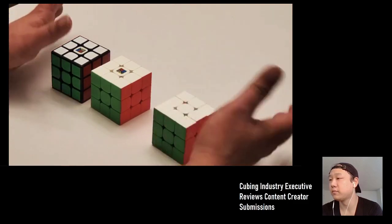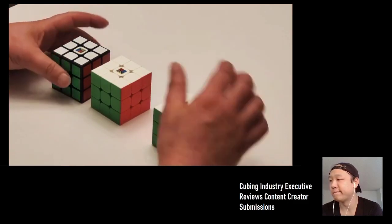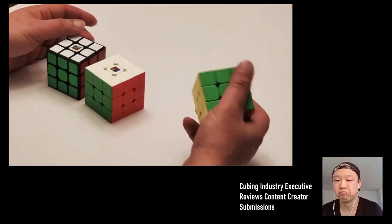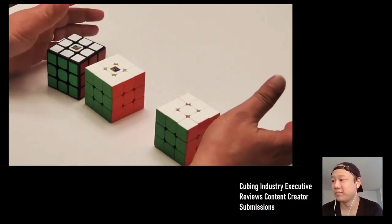So when I get a new cube in the future, I'm going to remind myself that what it feels like when I first open it will not be how it feels after setup and multiple solves. That's true. So I'll give a new cube a chance to see if it gets better over time.